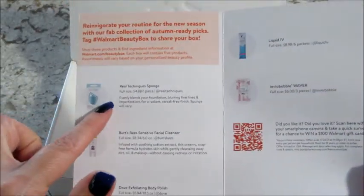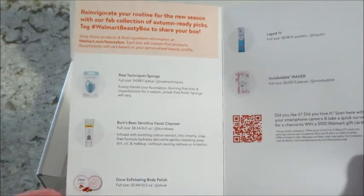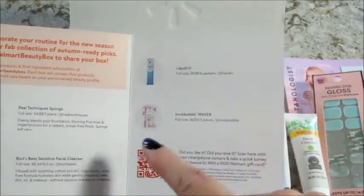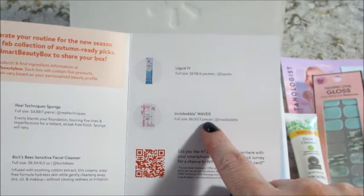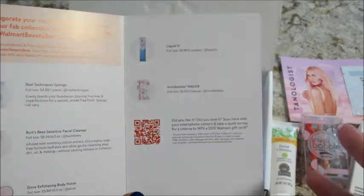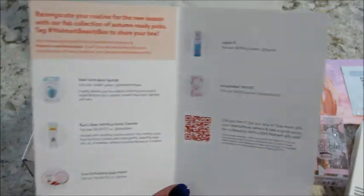So the sponge was $4.88. Full size of the cleanser would be $8.34. I did not get the Dove exfoliating polish or the liquid IV, but the invisible bobbles are $6. So it looks like it didn't include the nail strips, but I bet if you got one of the other boxes, you got these 2 items instead of the nail strips. So kind of interesting. Still worth the value for only just under $7, but yeah, that's what I got.